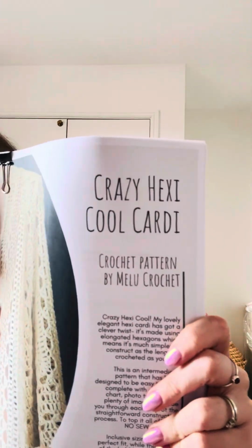And the next one is the Crazy Hexy Cool Cardi. I've just made a hexy cardigan, my first one, and I've now got an obsession. So I thought I would give this one a go, and this one's kind of a summer weight, which would be much better for me to use right now, and I can't wait to start it.